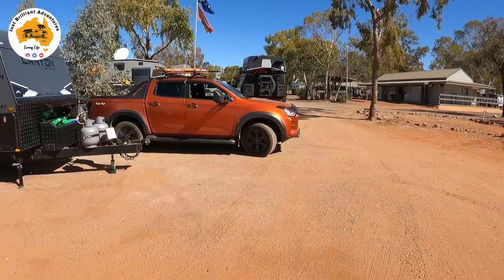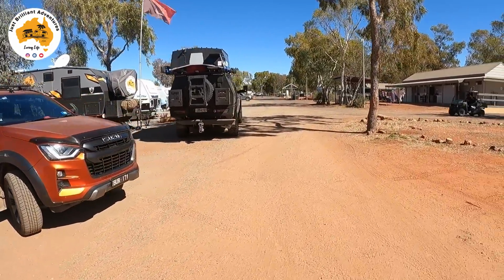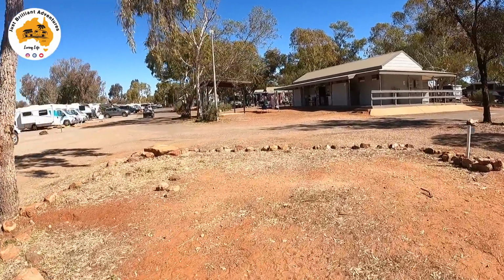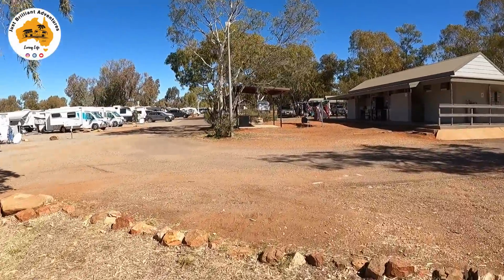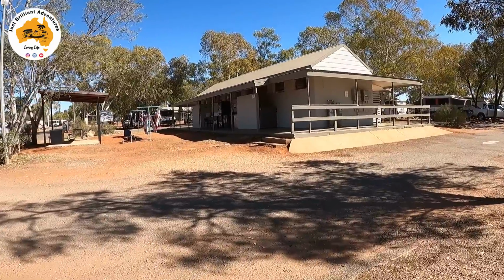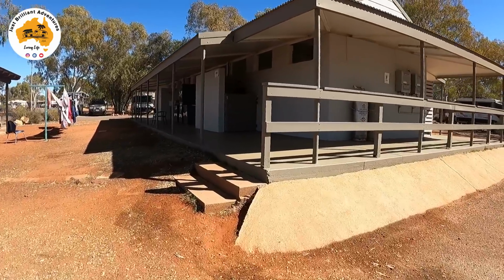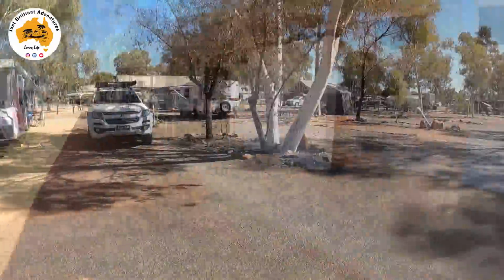We're on powered, power and water. There's 4 ablution blocks and they're quite good. There's one just here in front of us, another one over to the right, and then there's one up the top up there, and then there's another one over diagonally from this one. They do have little gates on the toilet blocks to stop the local animals, dingoes, getting into the bathrooms. It's a fairly big park.